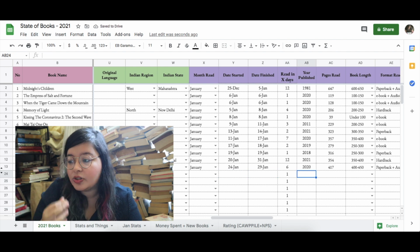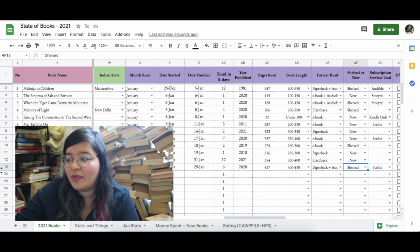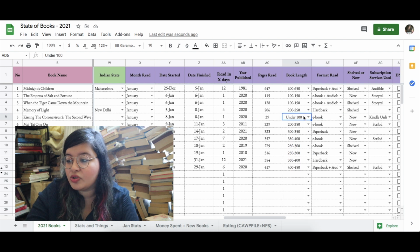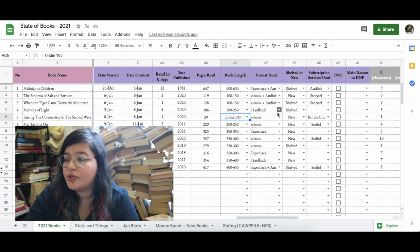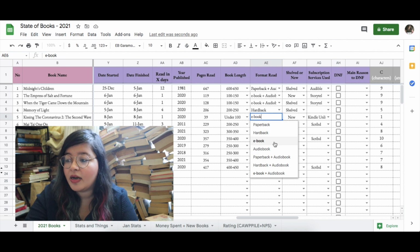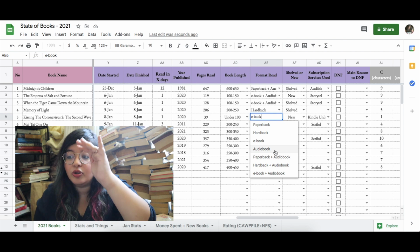And then year published, because I wanted to see whether I was reading backlist books or not. And then the number of pages read. I also have book length, so it tells me a bunch of things over here. This is also something that I took from G's sheet, which I thought was interesting. I also have format read, because that's something I want to keep track of. So there's ebook, paperback, hardback, audiobook. I also do a mix of things, so for example, I do paperback with audiobook, because as I've said, I think it helps me read faster and better.